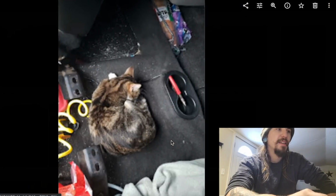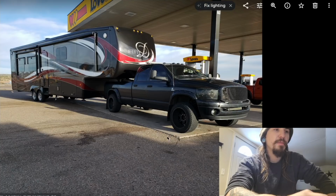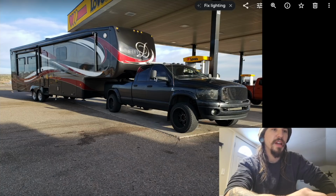Here's my cat back in the day, back when I didn't have back seats. This was the first time I'd ever pulled a $200,000 camper. That thing was beautiful. And you can see the truck here. This was probably when the truck was in its prime, minus the mirrors. Those things kind of look like shit, but everything else was good besides the hood, the mirrors, and the roof. But this was back in its prime.